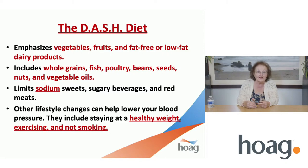just like the Mediterranean diet did. The DASH diet also promotes healthy life changes, and that means to lower your blood pressure by staying at a healthy weight, exercising, and of course not smoking.